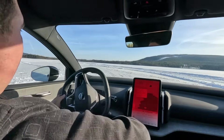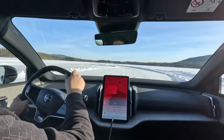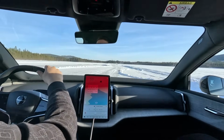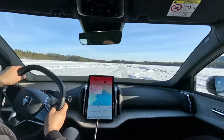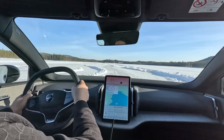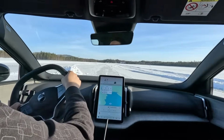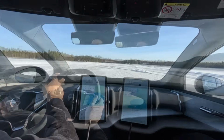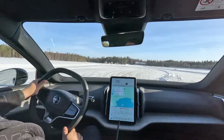You can really feel that this day confirms what I already thought about the EX30. The chassis is the best part of the car, and Volvo has done a great job with the control of the car and making you as a driver feel in control even when the car does most of the job. Even now with ESC off, I can still feel that the car is helping me and guiding me on this slippery ice. I feel that I can really trust the car, and that is something that I guess Volvo will enjoy hearing.